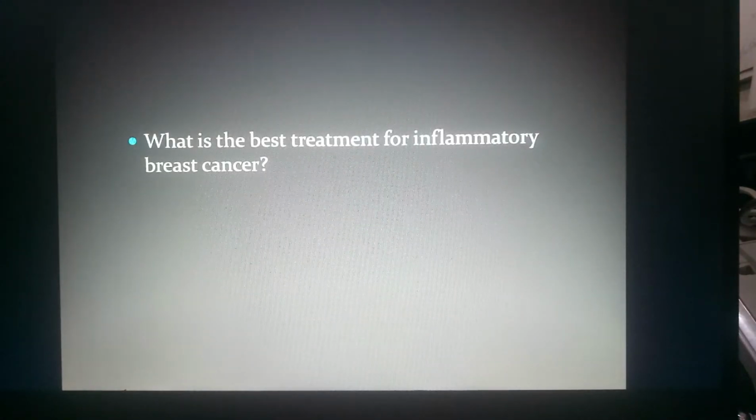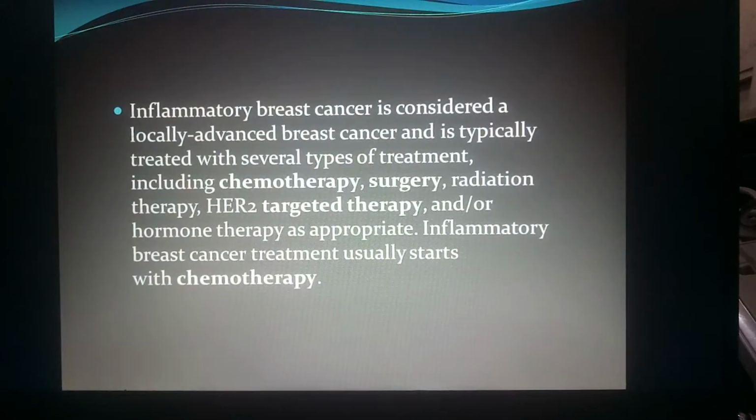What is the best treatment for inflammatory breast cancer? Inflammatory breast cancer is considered a locally advanced breast cancer and is typically treated with several types of treatment, including chemotherapy, surgery, radiation therapy, HER2-targeted therapy, and/or hormone therapy as appropriate. Inflammatory breast cancer treatment usually starts with chemotherapy.